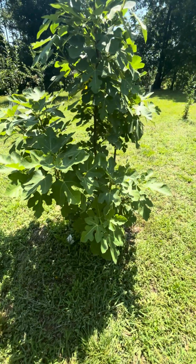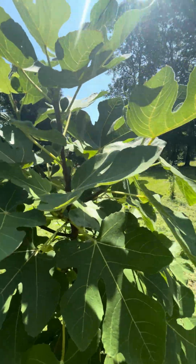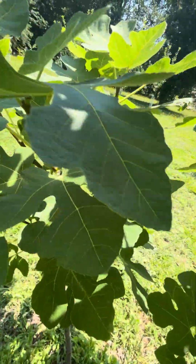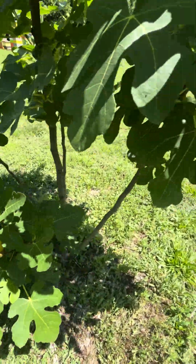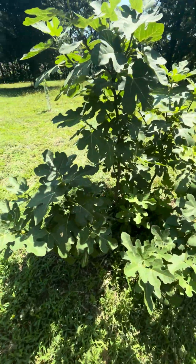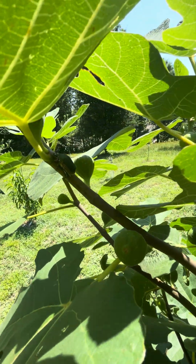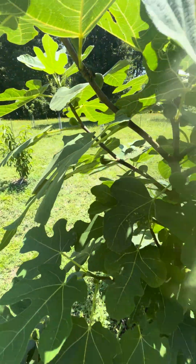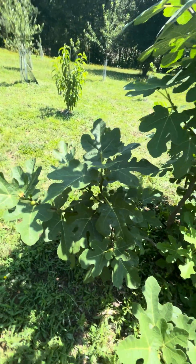This one I think is the Celeste fig. It's loaded up this year. Hope you can see that. The sun is in my eyes, so I can't really see what I'm showing you very well. But anyway, pretty sure that's the Celeste. This was supposed to be a black mission, but I'm told it's not, based off of the fruit that I got. Uh-oh, y'all, look at that. Those big suckers that I told y'all about last year, looks like they have arrived too. That's not good. I'm gonna have to do something about that. Okay, back to the video.